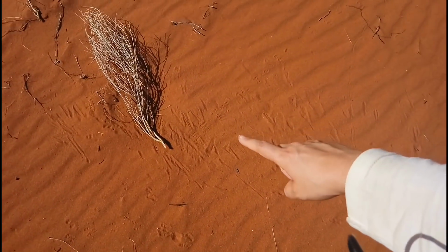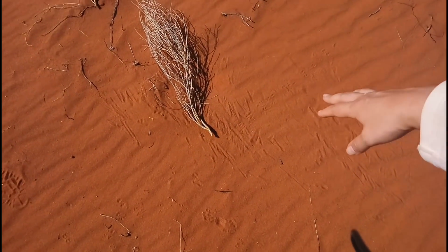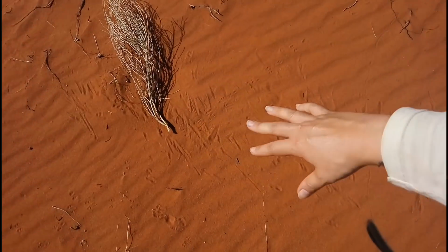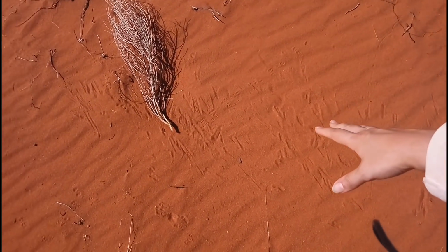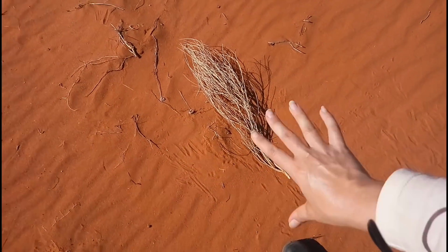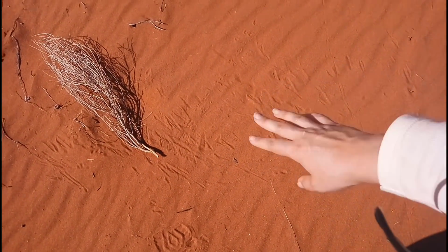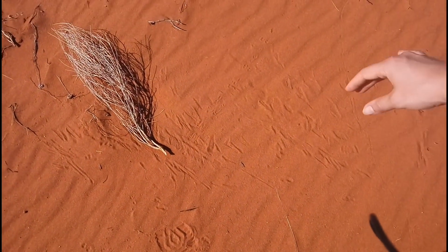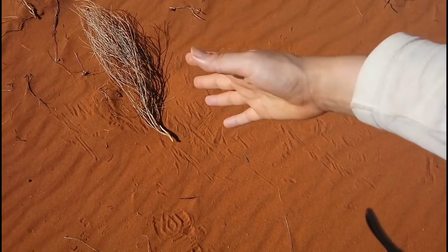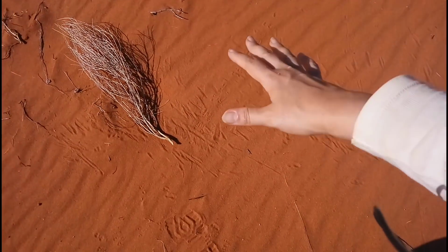So another fun thing to note here is if you look at these marks in the sand, they obviously don't look like wind marks, but they also don't look like anything made by an animal. So you'll notice over here we have this little bush. When it gets all windy, this will kind of wave around. And this could be a stick, or maybe if this flaps far enough, it could come over here. So these are going to be little lines that you get from the bush, or the leaves of the plant. So it's quite interesting.